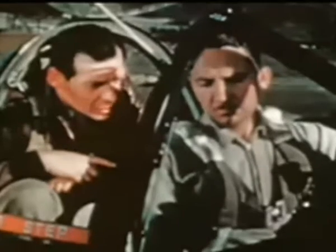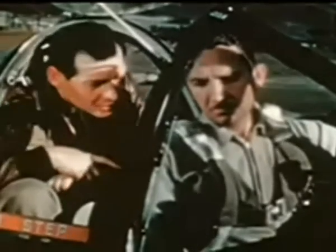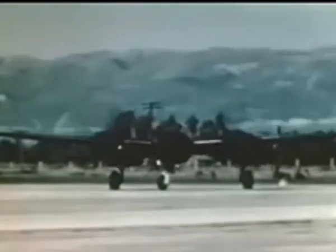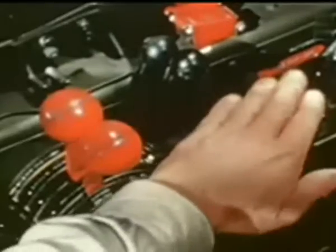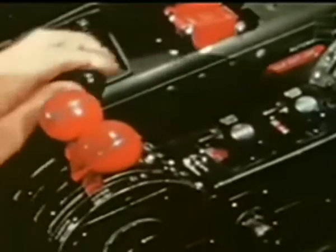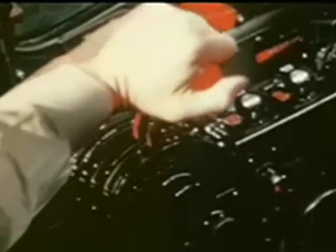I gotcha. If we don't let them cool off, they'll pop right back up again. Can we simulate this in flight? When we get in the air, you'll see that holding the circuit breakers down for 15 seconds has disadvantages. But now we're ready for the takeoff check. Propellers in automatic, governing check. Booster pumps on, toe brakes held, throttles advanced to get maximum allowable manifold pressure.